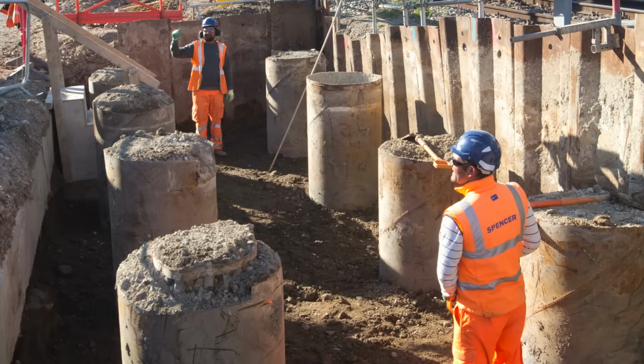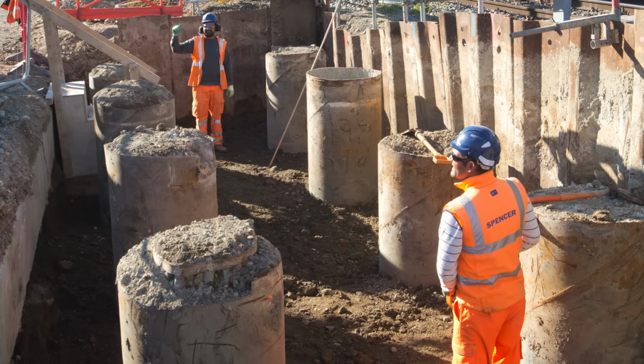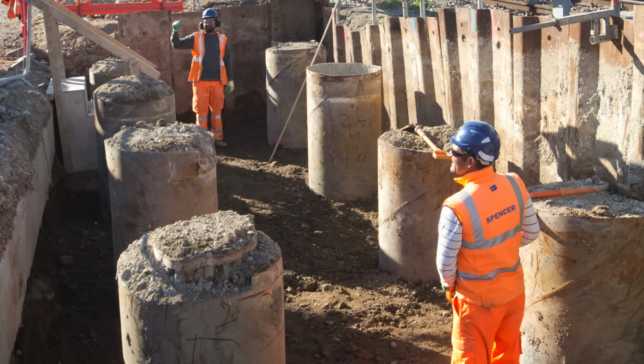Because the building is such a huge structure, we have to install piles, which are essentially huge concrete columns going down into the ground.